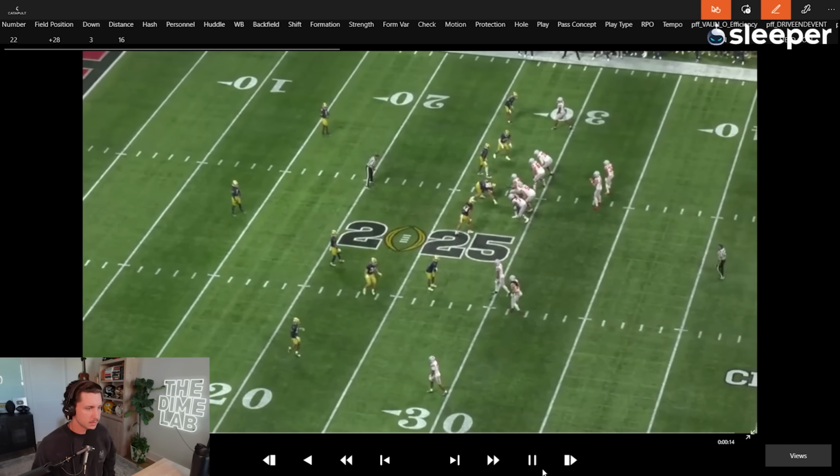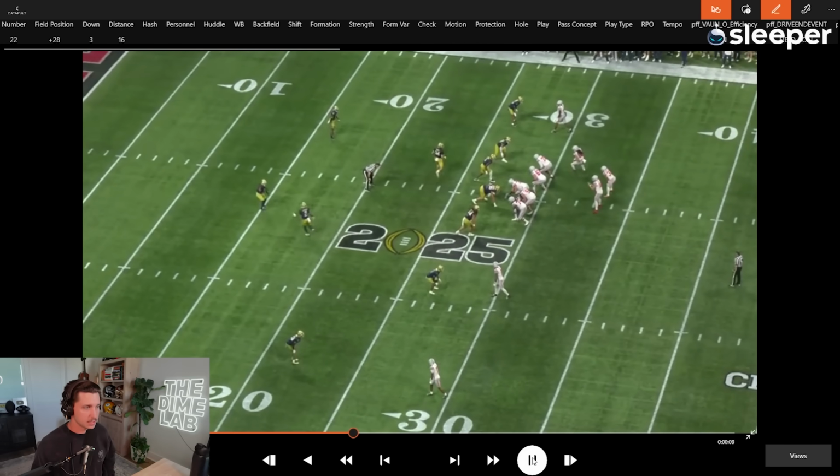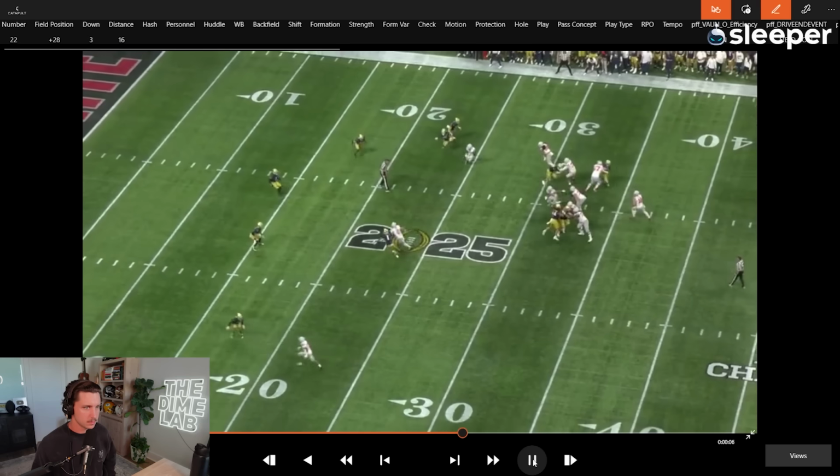Good decision. 3rd and 16. What's he going to do? Let's see how he operates on 3rd and 16. 3rd and 16, like, you want to get into better field goal range, but if you get a chance to take a shot, you're going to take a shot. So let's see. 1, 2, 3.